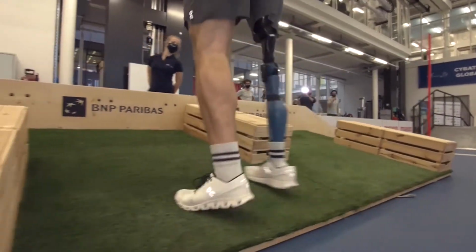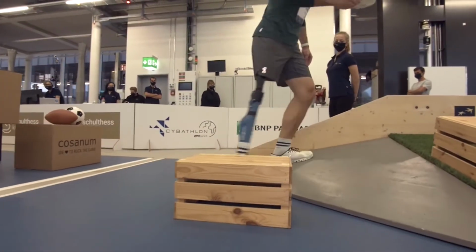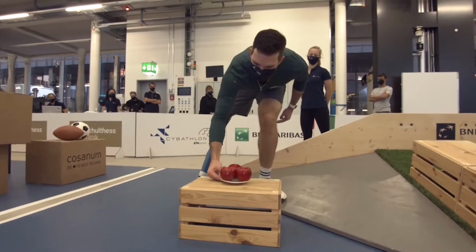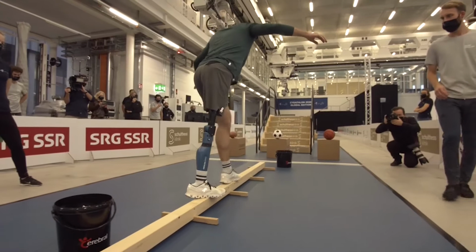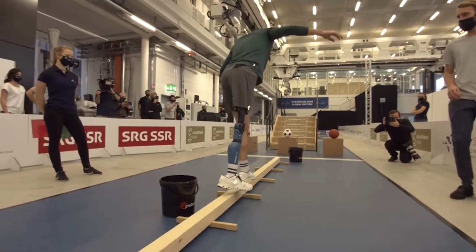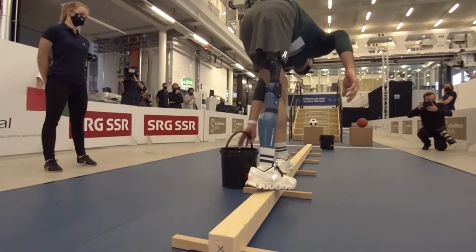He goes backwards in the task tilted path. He chooses this tactics probably because of his passive prosthesis. His model has been developed by a young startup. It is very cheap but not as flexible as others. Andre also chooses the reverse gear on the balancing beam task.